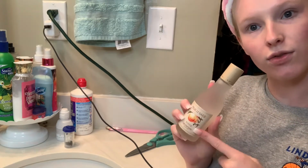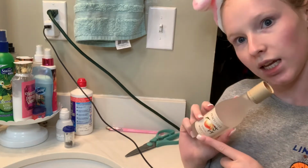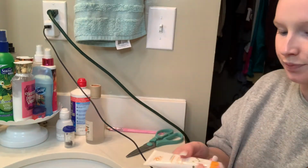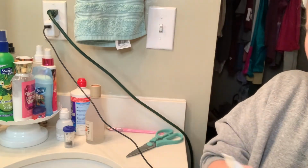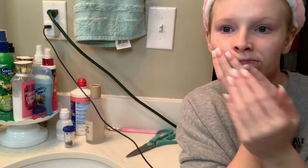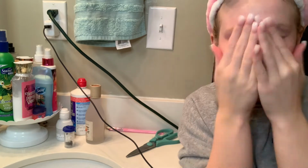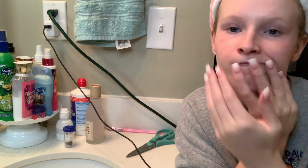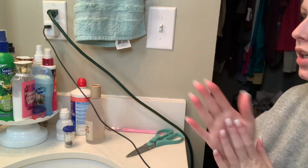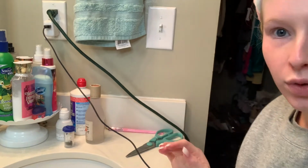Check out the Skin Food Peach Sake, because I like it. Okay, now I go in with the dew cream. Let's do a little bit of that. It's just really moisture and makes the skin feel really, really good.